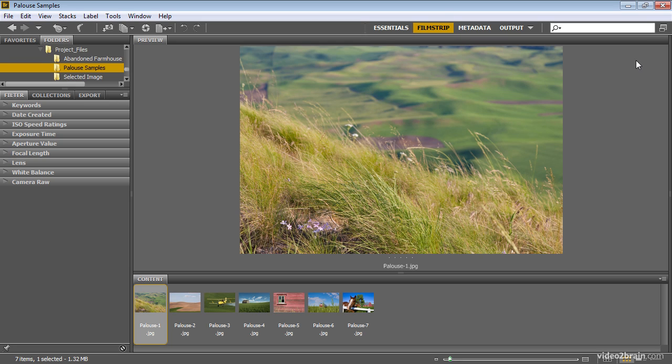Part of what makes the Palouse country so interesting is that it's farmland, but not farmland in the way we tend to envision farmland. If I ask you to picture a wheat field, you'll probably picture a flat field, flat as far as the eye can see, filled with wheat. In the Palouse, that farm country is rolling hills, very rolling hills.